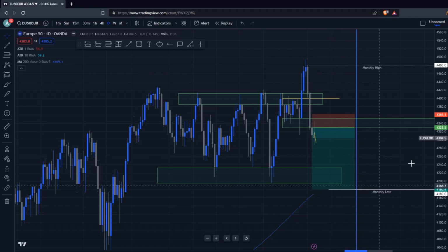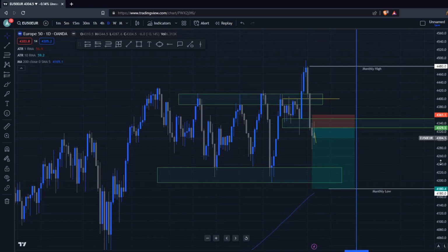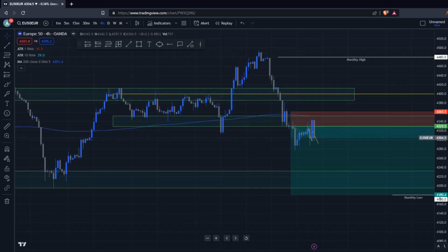4480 is the high, and then 4180 is the low. So that is your monthly range, about 300 points. So that's what I'm targeting. And then you break this down here.